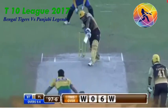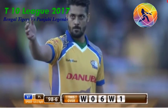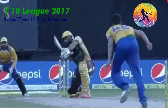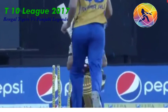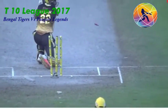Two to go. And he's looking for the Yorker. He is a specialist, Anwar Ali. They're going to squeeze through. This is that length. Key backs himself, the bowler. It's a wide Yorker. They talk about this so often to the quick men. In T20, here we are with T10. Dividends paid.